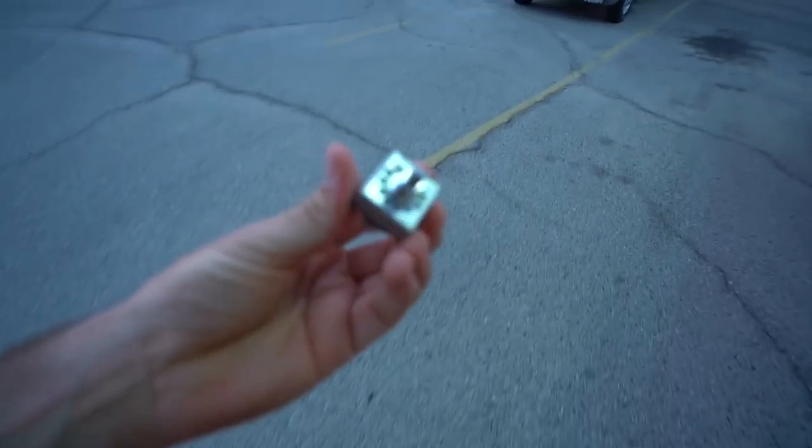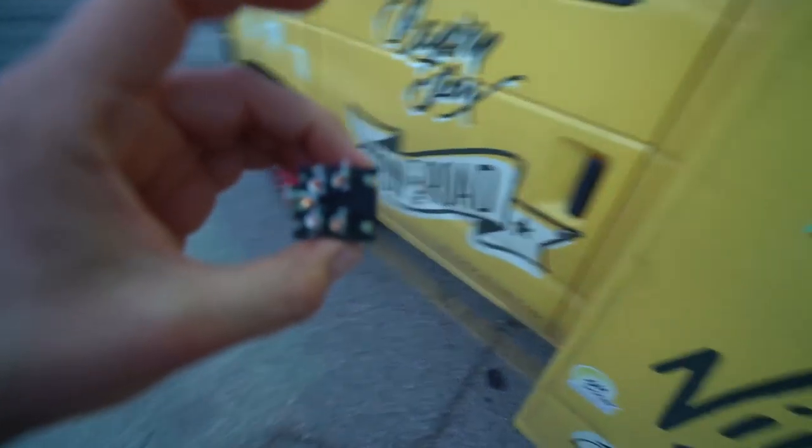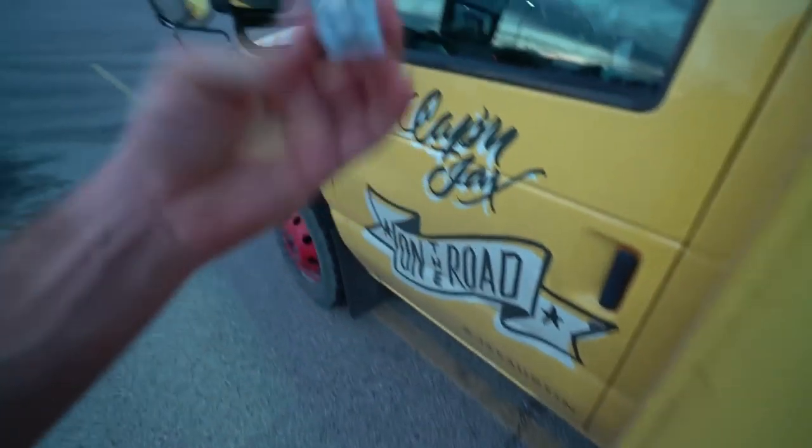Okay, this is the fan switch that we are replacing for the rear fan, and that's going to go in the dash.